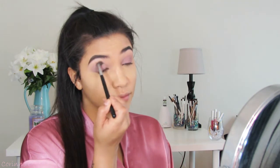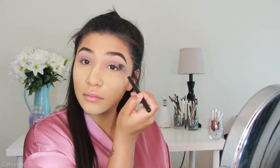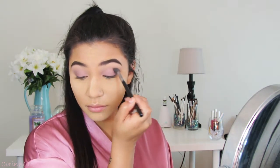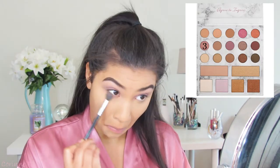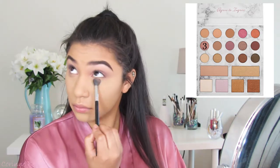Now with no extra product on my Morphe M502 brush, I'm just buffing in the crease and doing little circular motions to really blend that pink and purple shade together. Now I'm going to dip my brush back into some of that pink and buff that out underneath my eye.